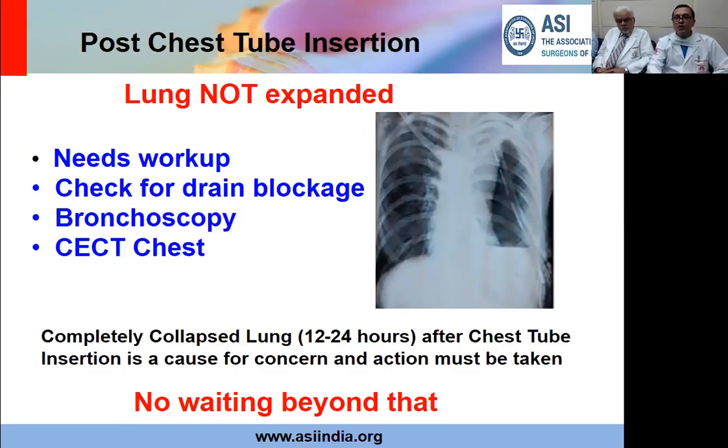Now, what are the possibilities? Maybe your chest tube is blocked. So then you please check the chest tube. You ask the patient to take a deep breath and see whether there is movement of the column with respiratory movement. Ask the patient to cough and see if the underwater seal, the level of water in the seal, is moving. That will tell you whether the chest tube is patent or not. Suppose you have ensured that the chest tube is patent, and the lung is still not expanding, then that means there is some kind of a blockage to air coming to the lung.